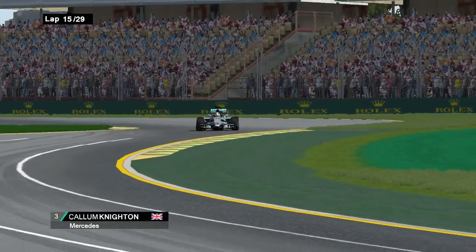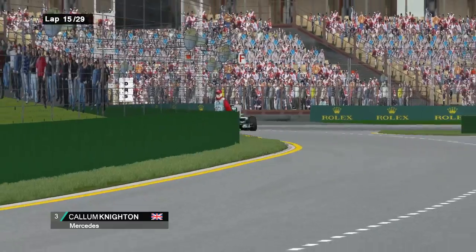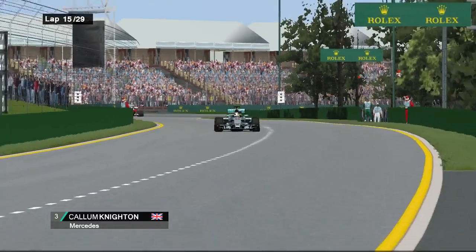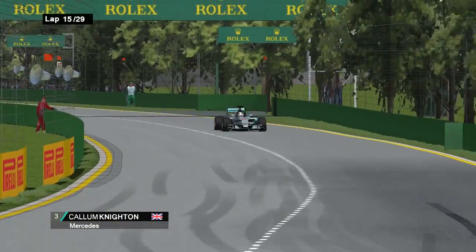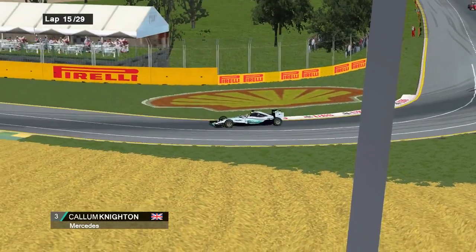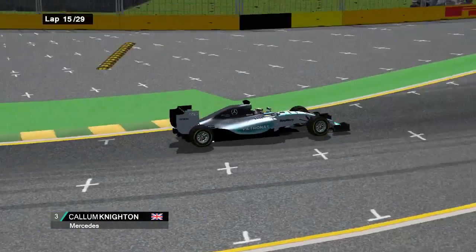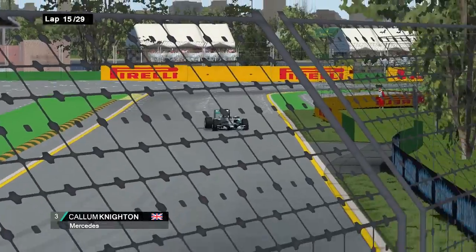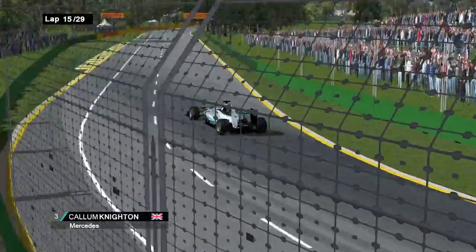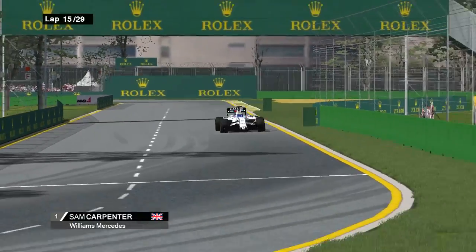You can see Callum Knighton's actually gained about a 2-second buffer to Fred Bodden behind, so I wonder if Fred Bodden's had a really bad pit stop. He might have come to the pits far too slowly. He might have not known which line to take into the pits, and that might have hindered him a little bit. But it's strange to lose that much time in the pit stop unless you've got damage and you chose to repair it. These two were right next to each other, so it's very strange for Fred to lose that much time.